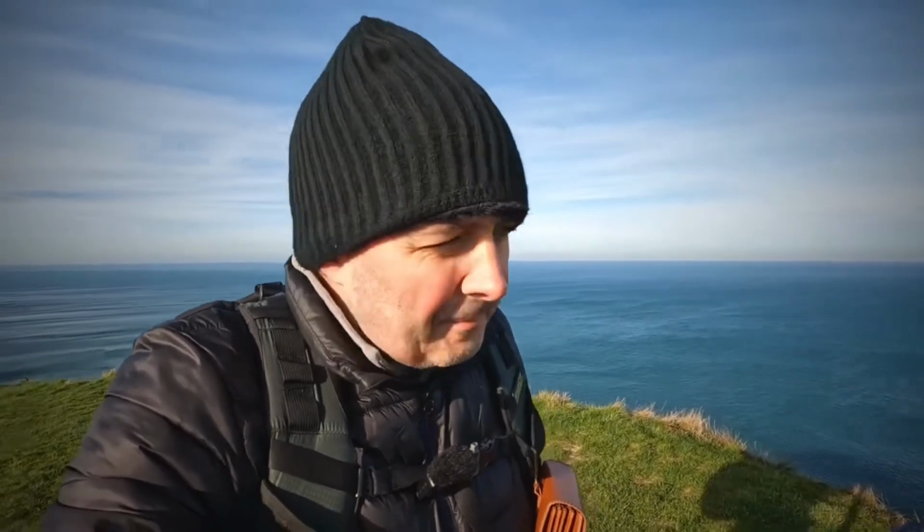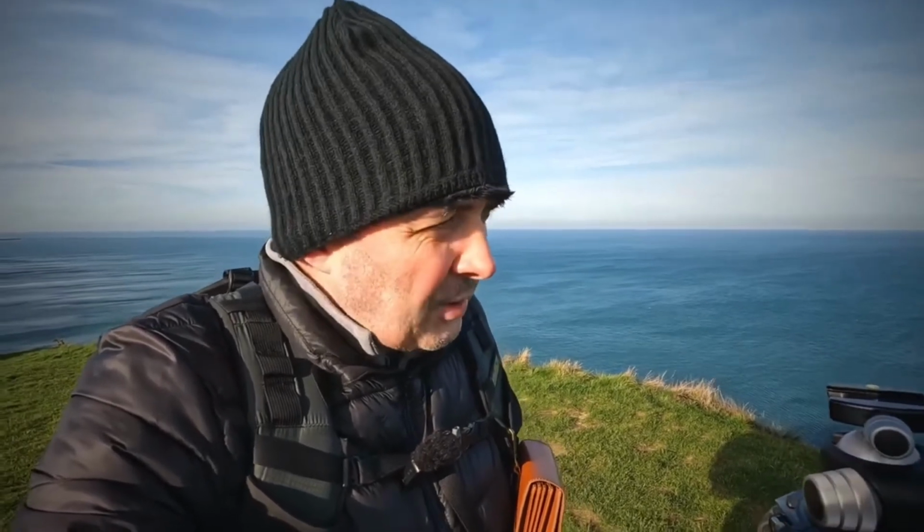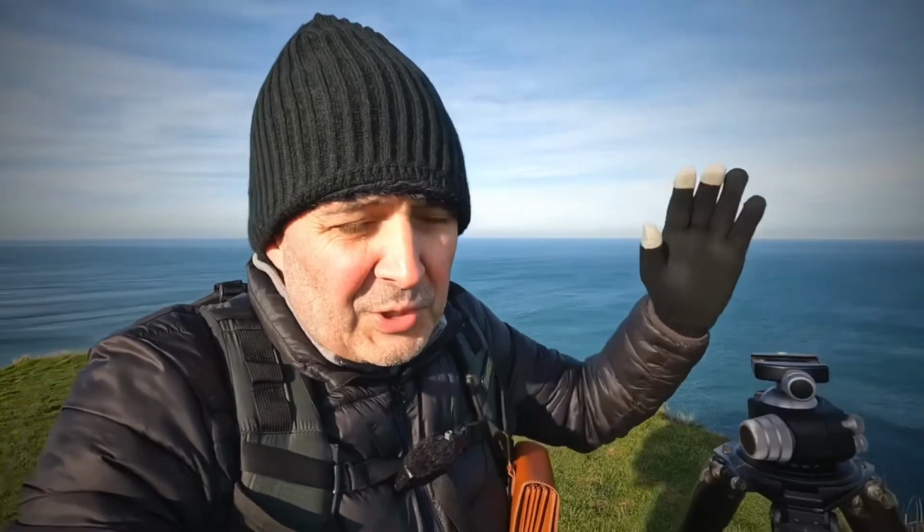Wanted to come here the last time that we were passing through, but couldn't get parked up. So we've actually parked the van just in a little car park about a mile away or so. Took a walk down, and then we're doing the full circuit that takes us back down into the little village of Etretat. So I just thought I would record a little short vlog as I make the walk across.